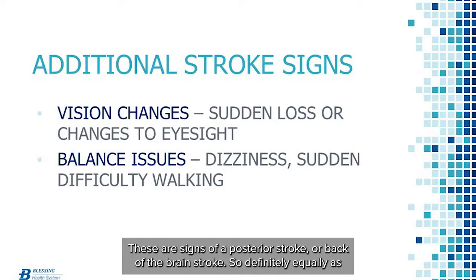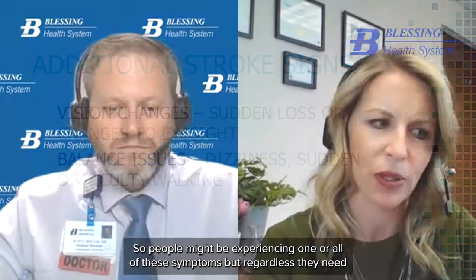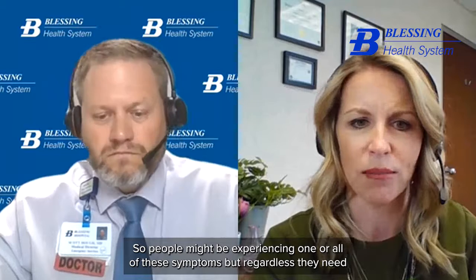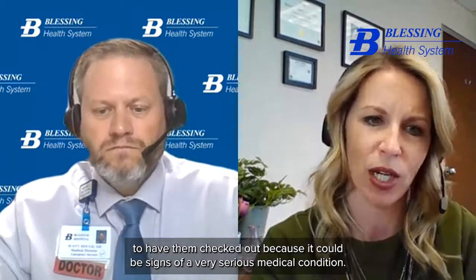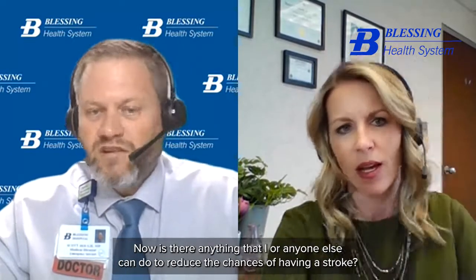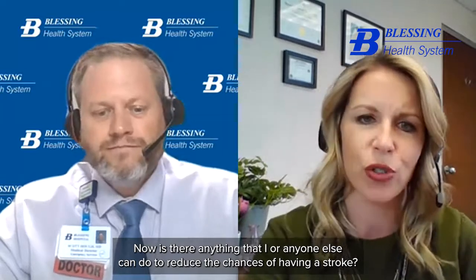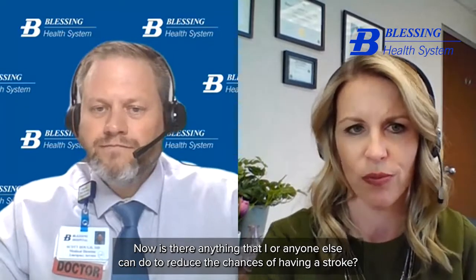So definitely equally as important as facial weakness, arm weakness, and the speech difficulty as we talked about. So people might be experiencing one or maybe all of these symptoms, but regardless, they need to have them checked out because it could be signs of a very serious medical condition. Definitely. Now, is there anything that I or anyone else can do to reduce the chances of having a stroke?